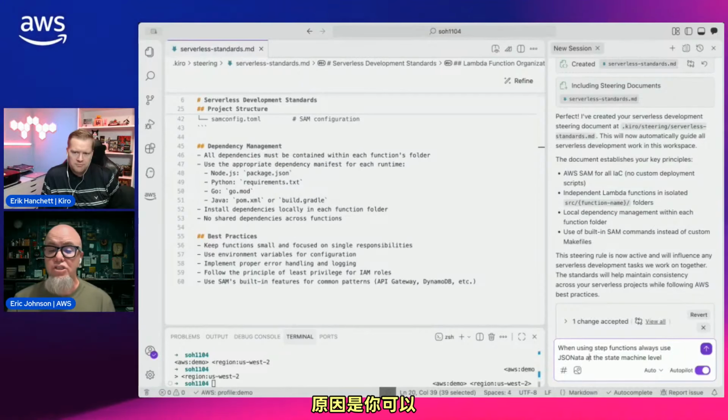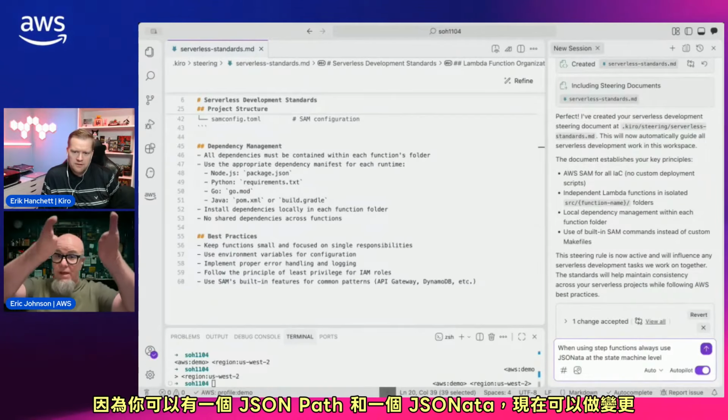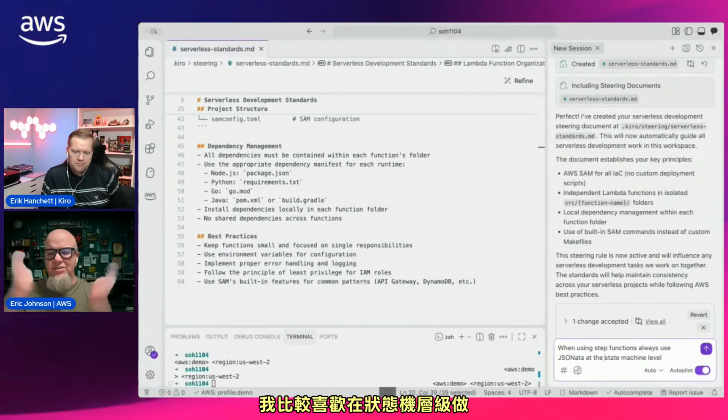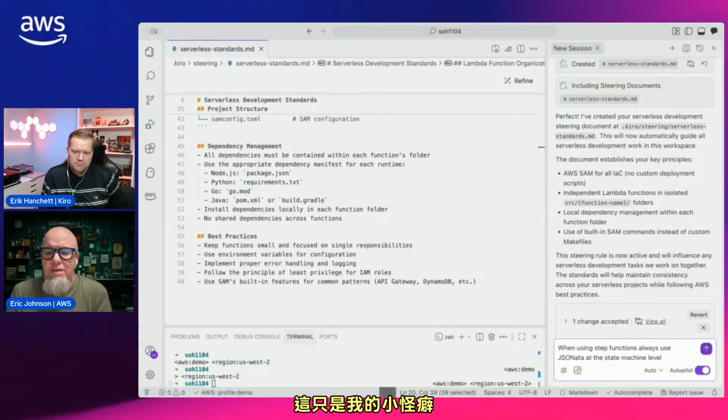The reason for that is, with JSONata, you can declare it at the state level, because you can have one JSONPath and one JSONata, and you can change it now. I don't want to do that. I like to do it at the state machine level. It's just my picky way. So we'll say, declared at the state machine level.